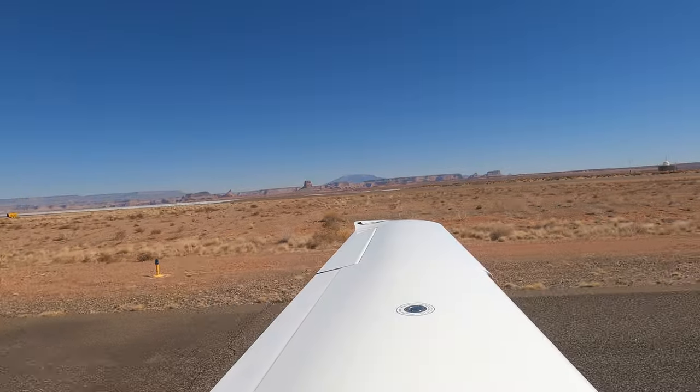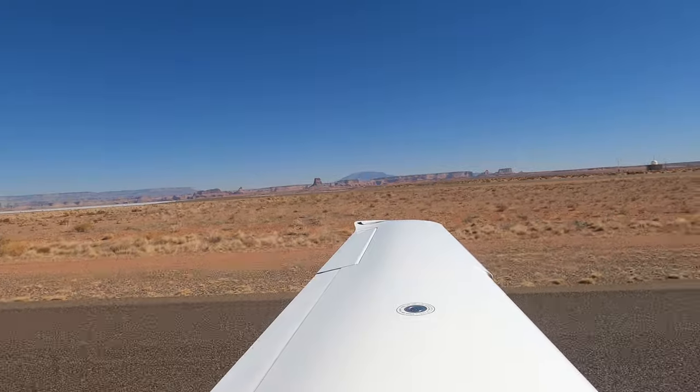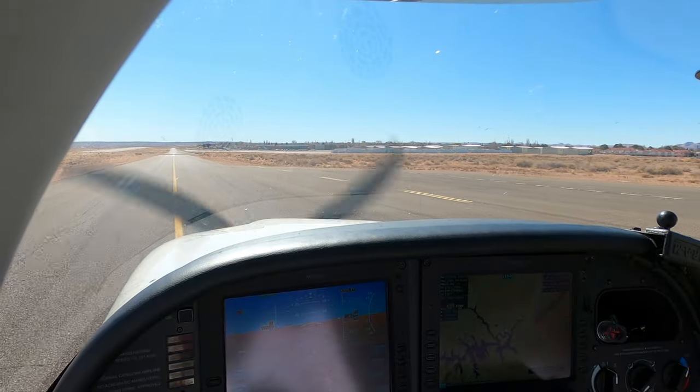Denver Center, this is Cardinal 34985, departing Page. Request radar following the Prescott.